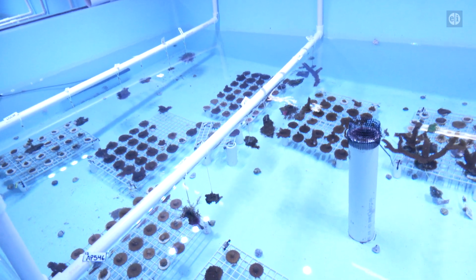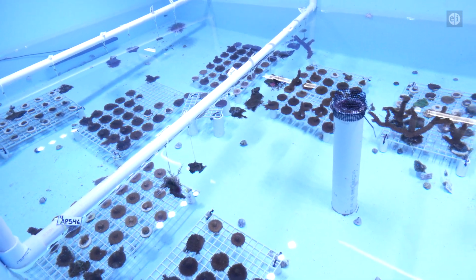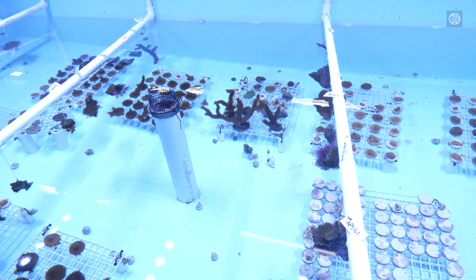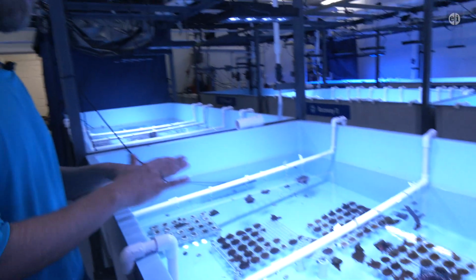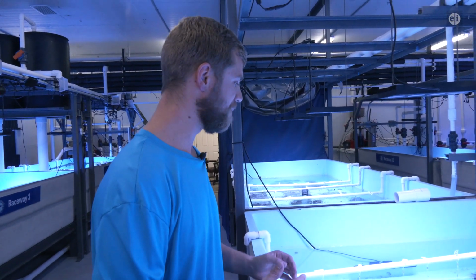If you're looking here, all the round things that look kind of fuzzy or brown, a lot of corals aren't very colorful. So that brown color, some of them are green, but most of that brown color comes from the symbiont that lives inside of them. So when they bleach, they turn stark white. So seeing brown corals is really important and shows that the corals are happy.